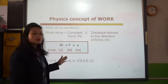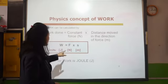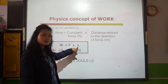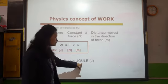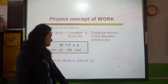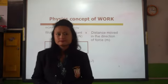Now, we talk about the units of work done. So what are the different units of work done? As we discussed, work done is expressed as force into displacement. What is the unit of force? The SI unit of force is Newton. And what is the SI unit of displacement? Meter. So Newton meter, also known as Joule. The SI unit of work is Joule, named after the physics scientist James Prescott Joule, and symbolized with capital J. So what is the unit of work done? The SI unit of work done is Joule.